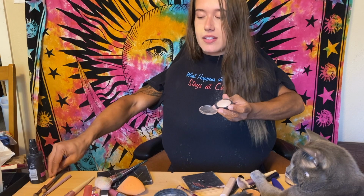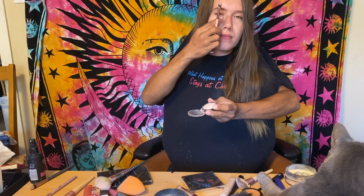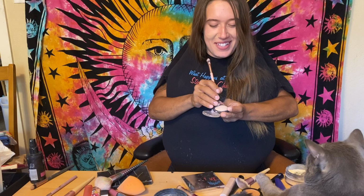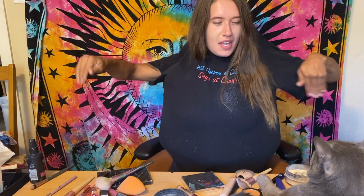Gotta get that other side contouring, you know? Yep, this is my tool. So let's go, let's do this. Oh, dang, that was good. Gotta highlight the nose and the cheekbones. Heck yeah, right there. I really like the cheekbones to really pop.